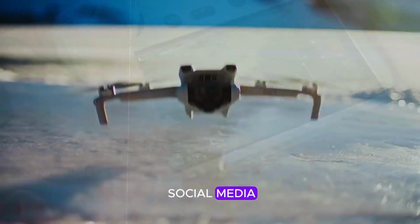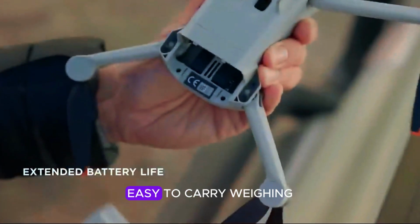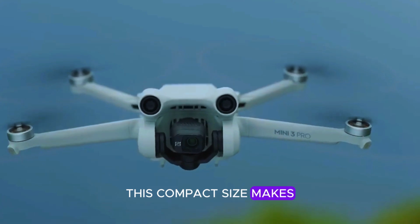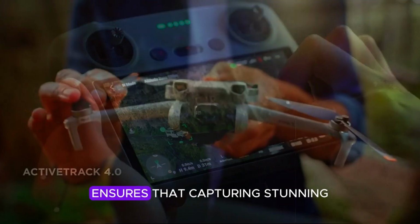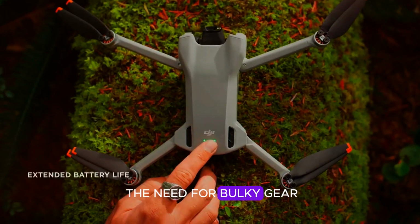Despite its advanced capabilities, the Mini 5 Pro remains lightweight and easy to carry, weighing under 250 grams. This compact size makes it perfect for travel, whether you're exploring urban landscapes or trekking through remote areas. Its portability ensures that capturing stunning aerial footage is hassle-free, without the need for bulky gear.